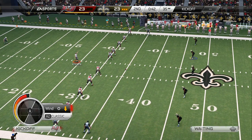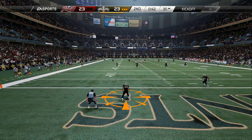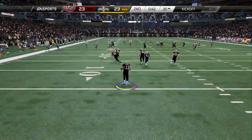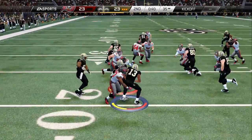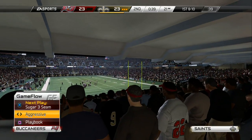This offense and the head coach and the offensive coordinator, they're all aggressive. So, hey, it's not good enough just to get a touchdown. They want to get that extra point or 2 points. Nice job that time. Just across the 20 and tackled at the 21.